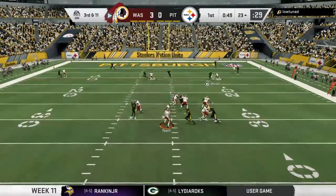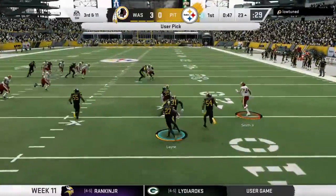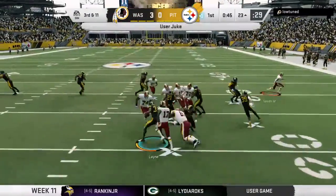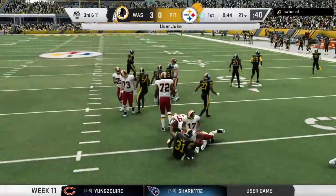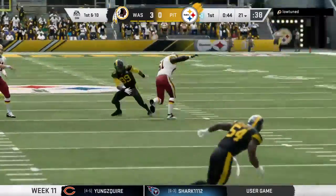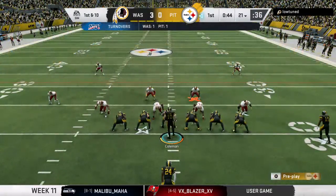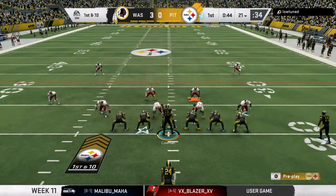On 3rd down, Nash. Into heavy traffic, and it's intercepted. Picked off by Justin Lane, and he's going to return it to the 21-yard line. They're trying to resurrect his confidence. Last week was a disaster, 5 interceptions in that loss, and another pick there.